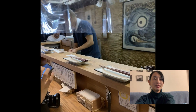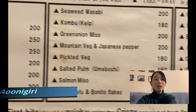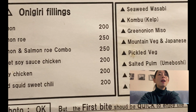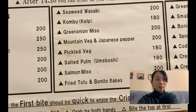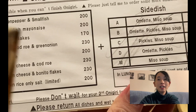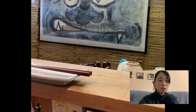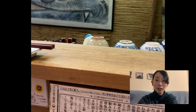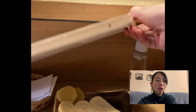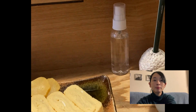Next is a restaurant that specializes in onigiri. Speaking of onigiri, it's very common to buy onigiri at a convenience store here, as my previous video has already featured. But you can have freshly made onigiri at a counter seat just like at a sushi restaurant. There are about 10 counter seats, and the chef is the only one who makes and serves you onigiri. An English menu and instructions to order are available at your table. The minimum order of onigiri is 2, and you have to choose side dishes from omelette, pickles, and miso soup.